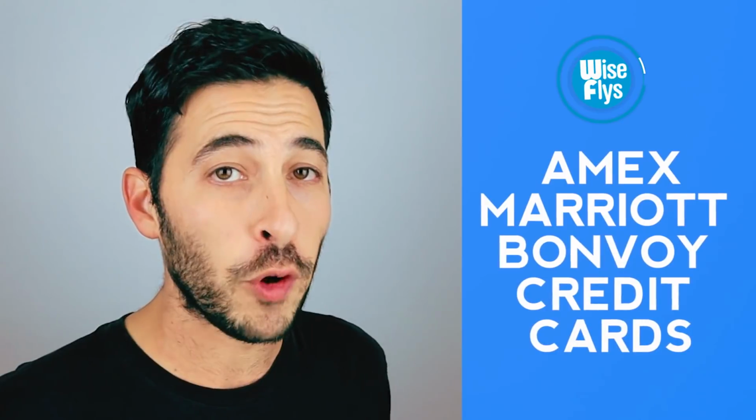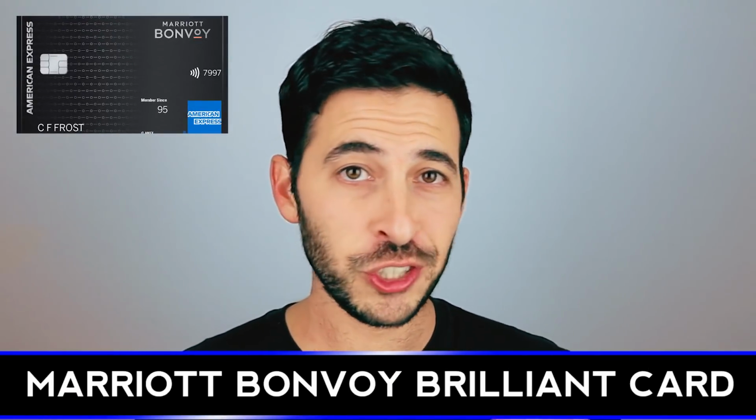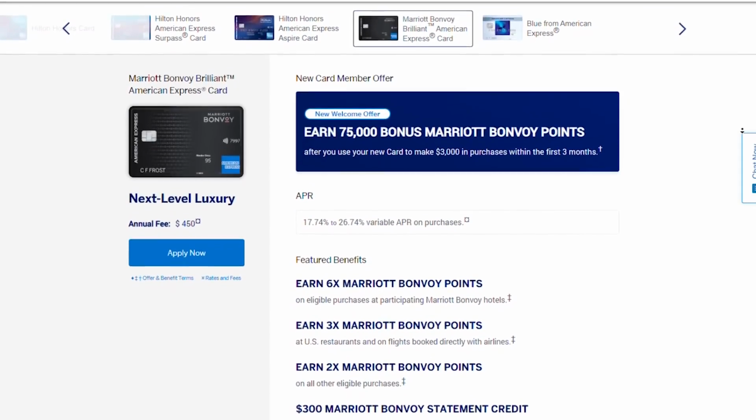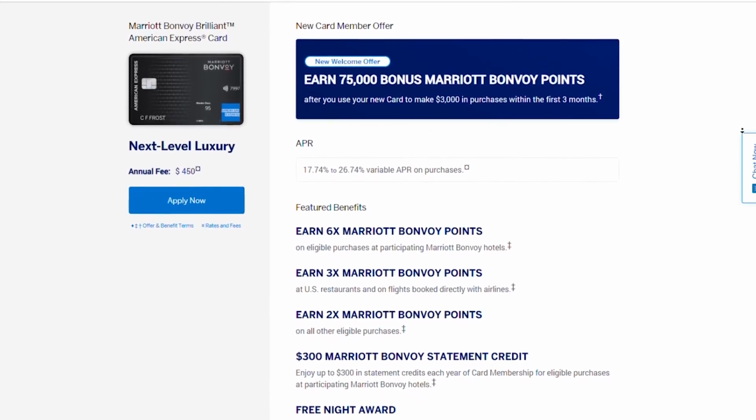Now let's talk about the American Express Marriott Bonvoy card. So we're going to start with the top dog here, another premium card. It's going to be the Marriott Bonvoy Brilliant card. So this card offers usually a high sign-up offer, 75,000 to 100,000 or so, and you're gonna have an annual fee of $450 with this card.